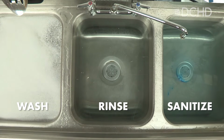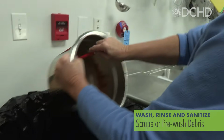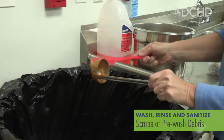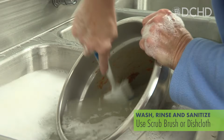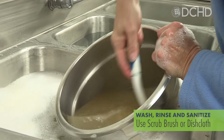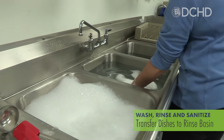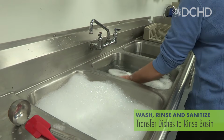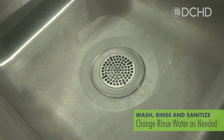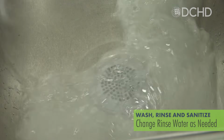Now, we'll show you the proper washing, rinsing, and sanitizing process. Before you begin, it's important to either scrape or pre-wash debris from the dishes and utensils into the trash. In the wash compartment, use a scrub brush or dishcloth to remove all remaining debris. The dishes and utensils are then placed in the rinsing compartment to remove any remaining traces of debris and soap or chemicals by either placing the item in the water or rinsing with a sprayer. It's important to keep the rinse water clean, so be sure to drain and replace as needed.